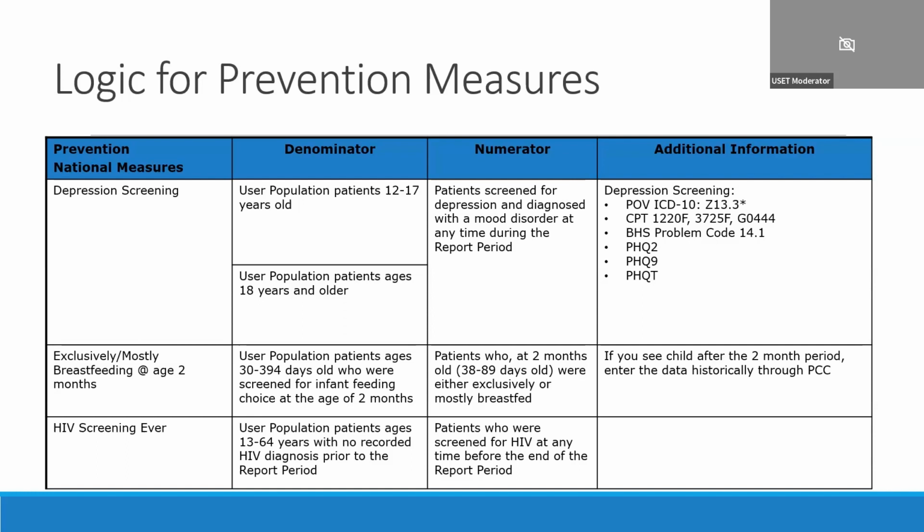I have a question on the breastfeeding. They do a lot of the education and help the mothers at birth in the hospital. If we're paying for that, can we collect that data? You can. Yep, you absolutely can, even if you're not paying for it. Because I'm not a mom, but I assume most moms know how they were feeding their baby at 2 months, right? So even if they come in at a 6-month visit, you can still enter it historically as to how they were being fed at 2 months and get credit there.